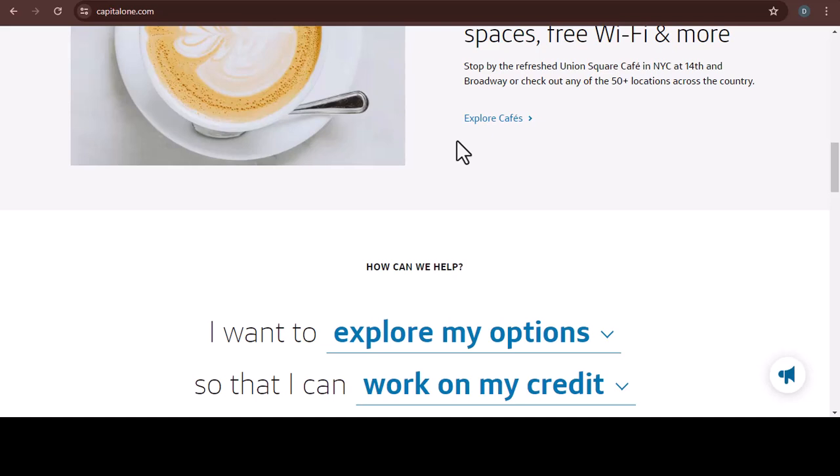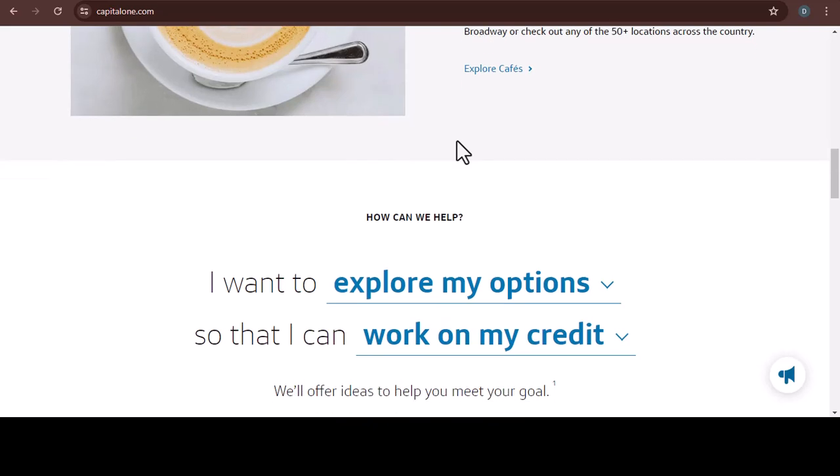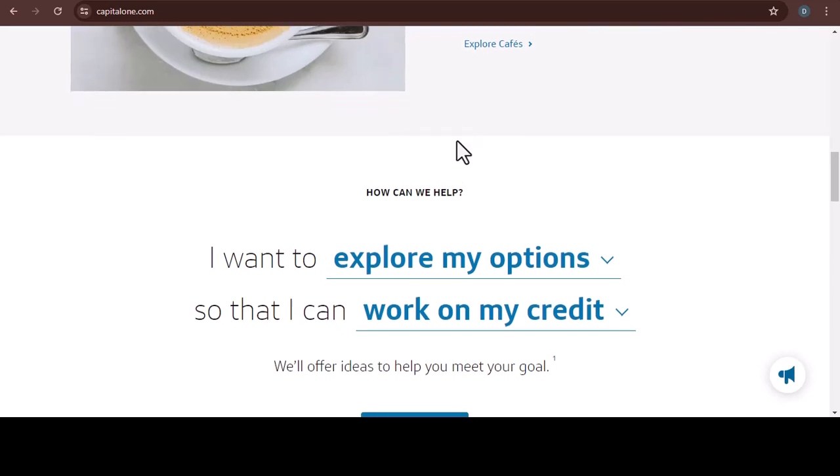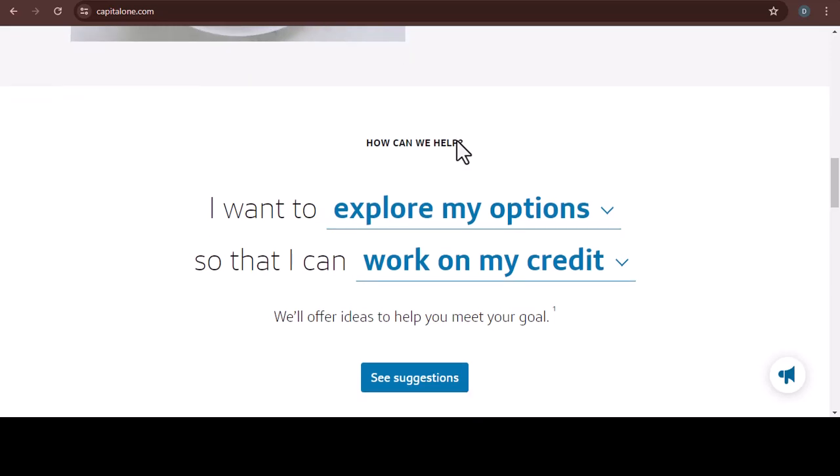Solution 2. Zelle to the rescue. Maybe you need a more immediate cash injection. A friend owes you for that concert last month, or you're selling some furniture online. If you, and the other person, have Zelle linked to your Capital One accounts, you can transfer money directly and quickly. Zap. Debt reduced, or at least, a buffer created. Just remember, Zelle transactions are typically instant, so be sure you're comfortable trusting the other party.